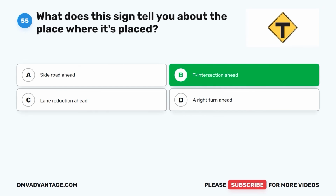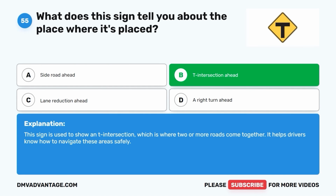The correct answer is B. T intersection ahead. This sign is used to show a T intersection, which is where two or more roads come together. It helps drivers know how to navigate these areas safely.